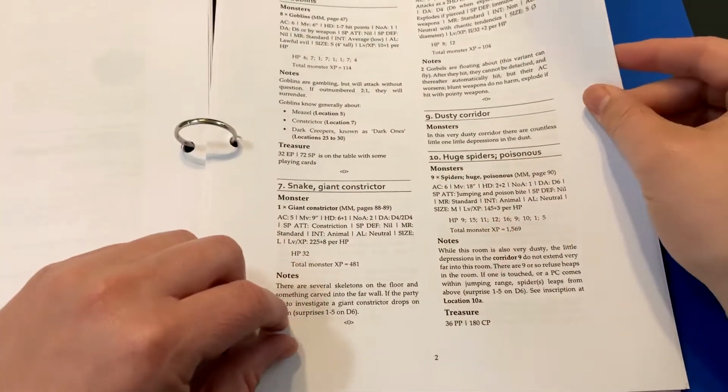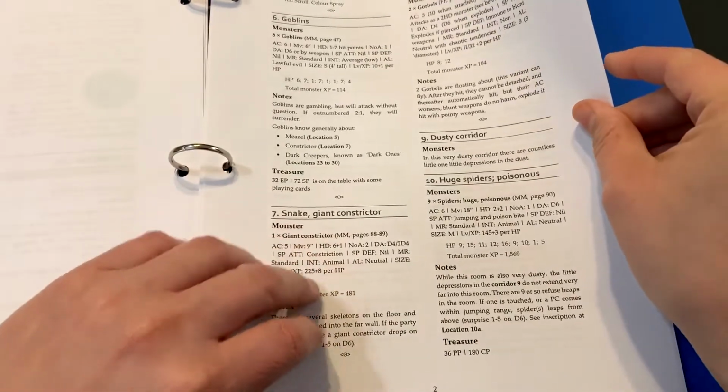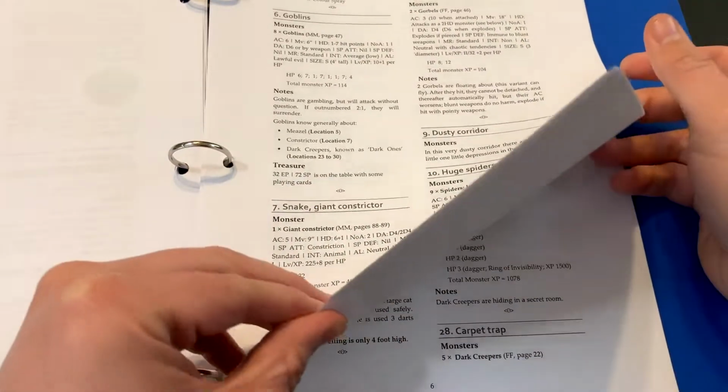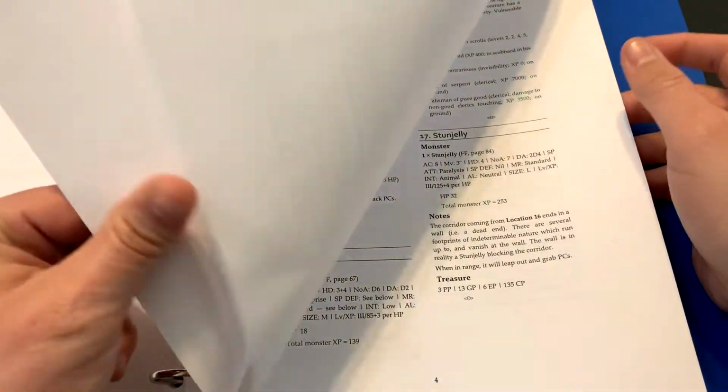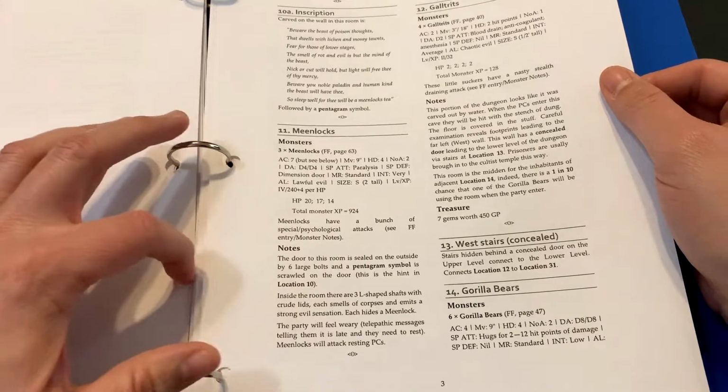Each of them are really laid out just like this. There is nothing really to read except for the notes and the monsters. And there's a lot of monsters in here, a lot of attacks. So the players should be ready to have their characters go through a hell of a battle in this place.